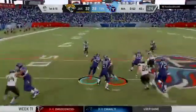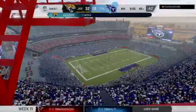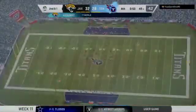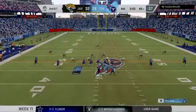They run it from the gun with Yeldon. Yeah, there's 3 timeouts left, right? Think you got to use one here, don't you? No doubt about it. I'd use one right here. The Titans going to use the first of their timeouts as the clock shows 50 seconds to play here in quarter number 4.